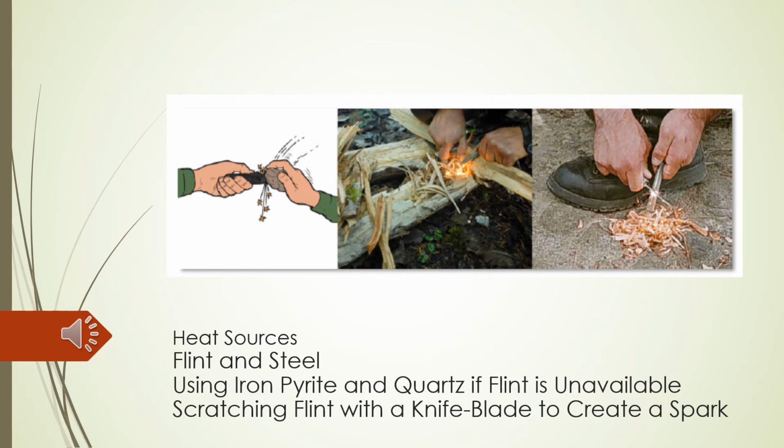Flint and steel is one way to produce fire without matches. To use this method, IP must hold a piece of flint in one hand above the tinder, grasp the steel in the other hand and strike the flint with the edge of the steel in a downward glancing blow. True flint is not necessary to produce sparks. Iron pyrite and quartz will also give off sparks even if they are struck against each other.